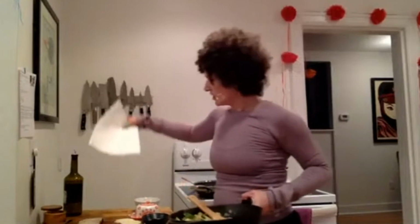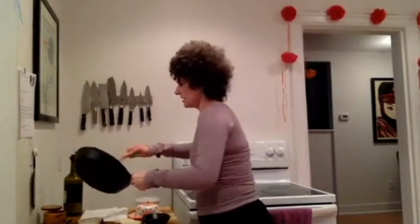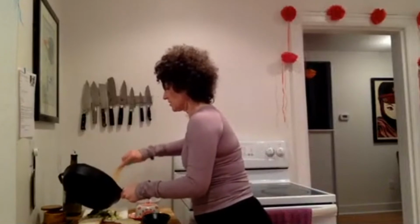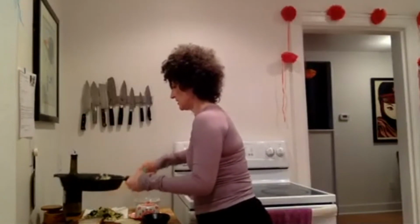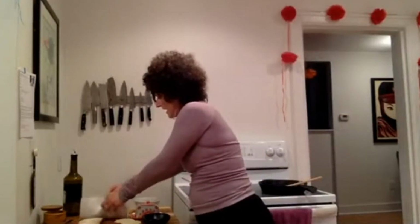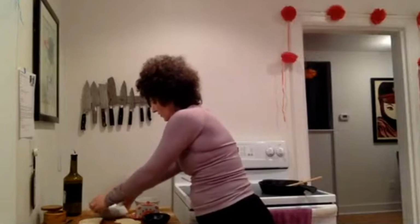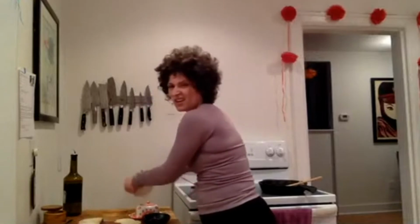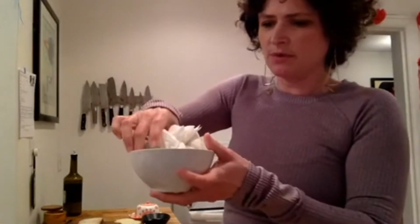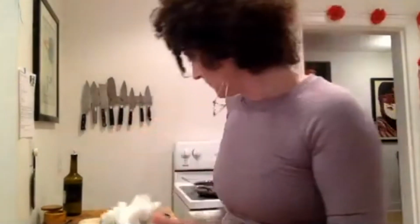Okay, so I have some paper towels laid out right here. She says to put the artichokes and the spinach in a paper towel, or I guess any kind of towel that's clean, and then squeeze out the extra water because, you know, spinach. So I'm just going to squeeze that into this bowl. Oh yeah, there is a pretty good amount.